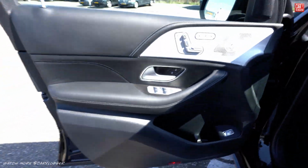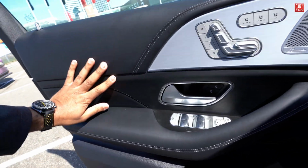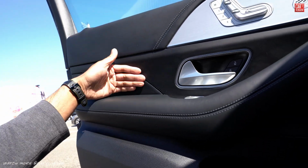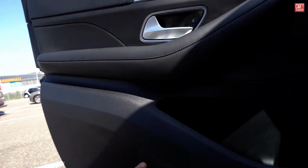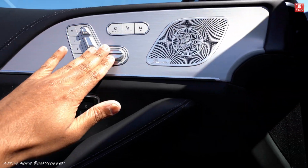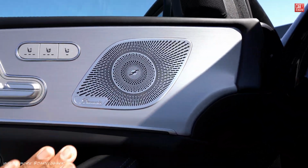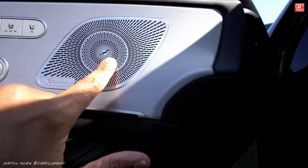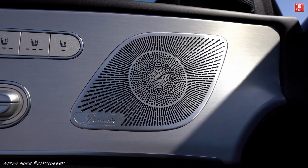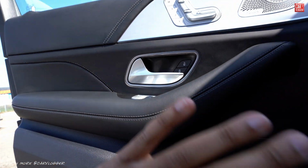Interior gameplay, GLS 63. First on, have a look at the doors. So all blacked out leather. So we got the layers of one, two, three layers of leather. Here below we don't have leather finishing. Of course we have memory seats and fully automatic adjustable seats, heated and vented seats. The optional Burmester high-end audio system with that nice high-end laser finish in the metal. These are black stitching, of course. So we got all black spec also on the interior.